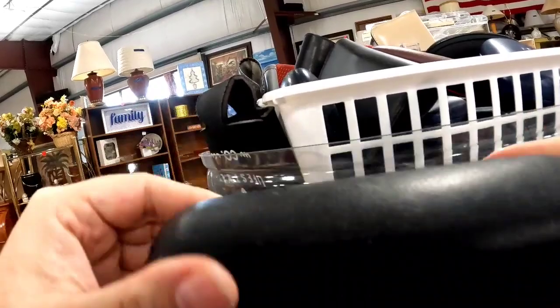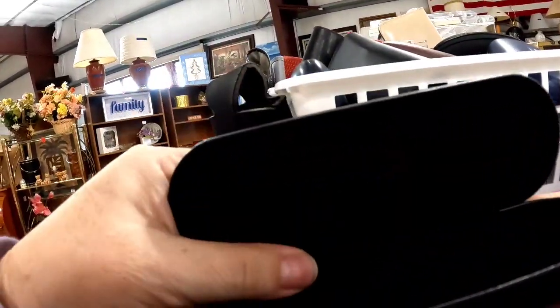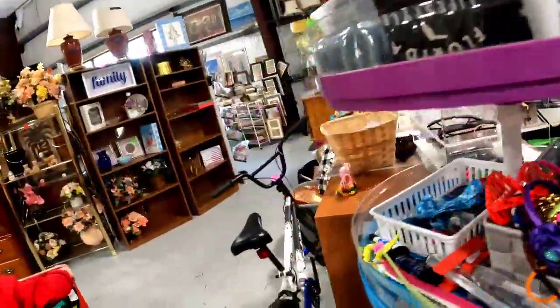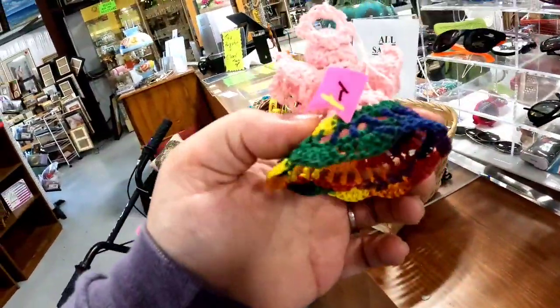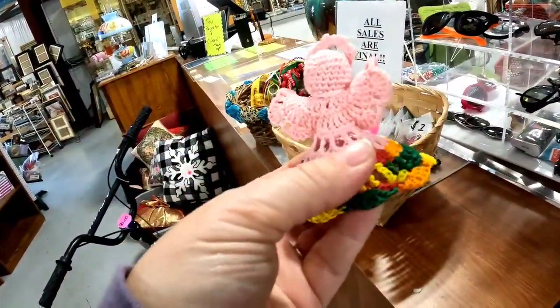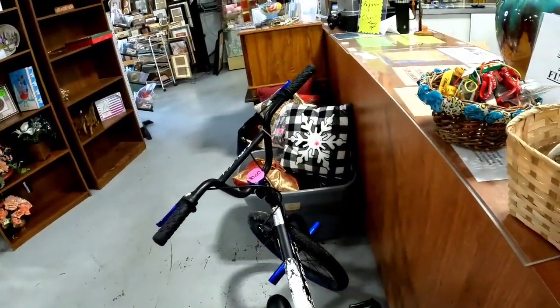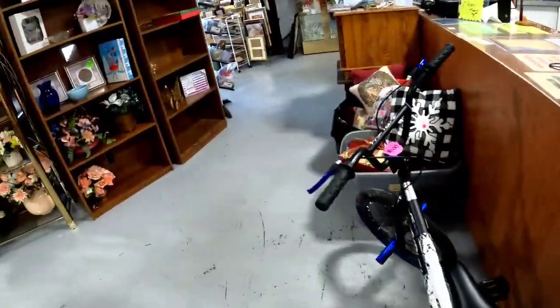Now we were looking at the glasses. This glasses case was Oakley, but unfortunately the felt was ripped away from the lining on the inside, so I did leave that. But then I saw this cute little angel. She is crocheted and a cute little formed ornament. So she was only $1, and I did decide to get her.